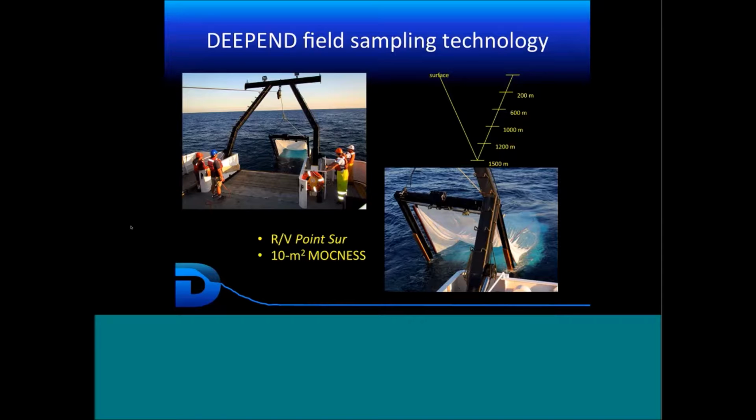And I just wanted to introduce you to the nets that we use to collect these organisms while at sea. The net we use is called a 10-meter squared MOCNESS net, and that's what you're looking at a picture of right now. This net is actually made up of 6 individual nets. These nets can be opened and closed at very discrete sampling locations. So we're opening and closing these at very discrete depth intervals so that we get a snapshot of what organisms are living at these different depths.